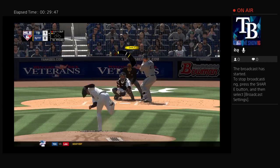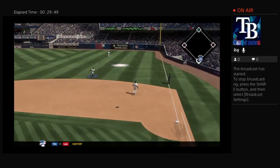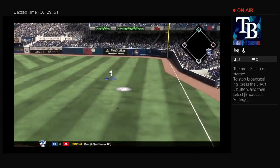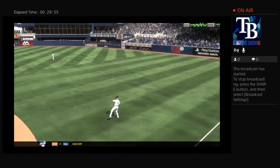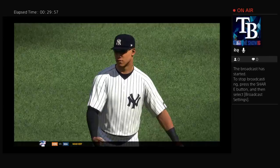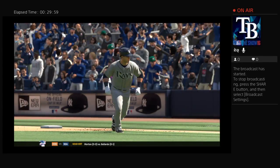Here's the 1-1. Now here's a swing and a high pop-up drifting into shallow right field. Judge has a long run, but he takes charge for out number 2.